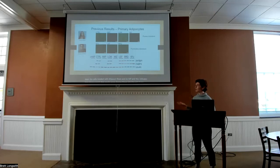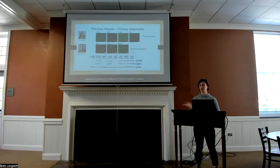To explore this more, they also did a Western blot, which analyzes the presence of proteins. Perilipin and SAPP4 are markers of mature adipocytes, and tubulin is a control protein that's present in all cells. As you can see, the mature adipocyte marker is not present in the cells treated with 6-MP.